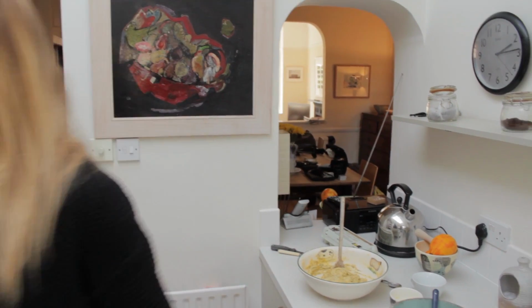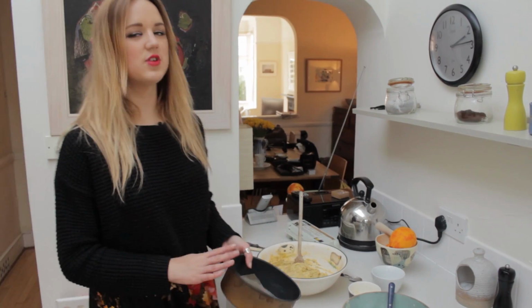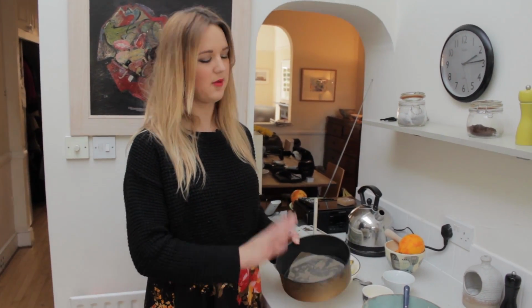I'm just going to go grab my baking tin, my cake tin. And I've gone for a circular one with a bit of greaseproof paper on the bottom, but whatever you've got is good.